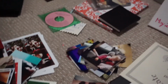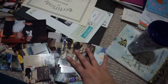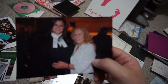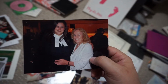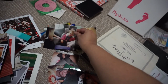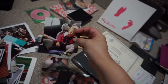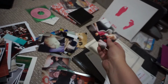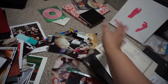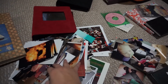I still have a ton of pictures loose. A lot. There's the day I became a lawyer, and that's me. A lot of these pictures are of Aspen, and a lot of these pictures I already have in the digital photo album, like the photo book that was made for me. So I'm gonna have to go through the photo book, pair it up with this if I have them already, get rid of them. But honestly, these are all Aspen Lily pictures.